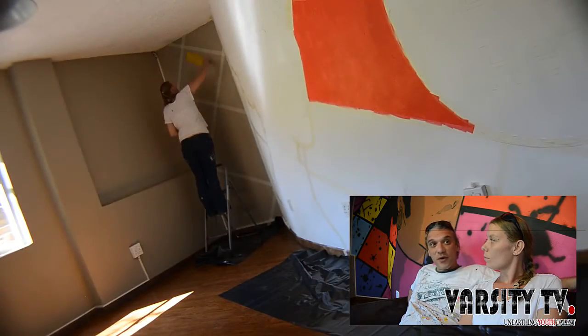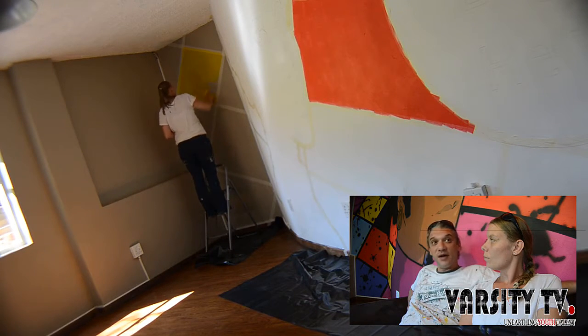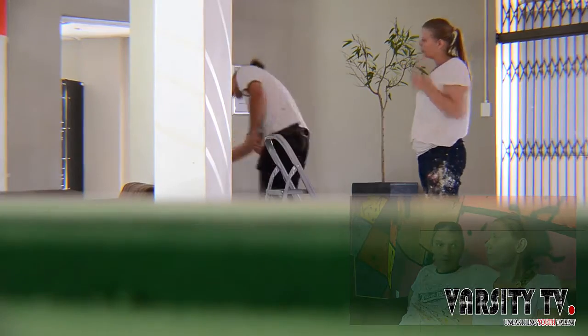So I can see what I'm doing, because the original sketch is really very, very rough, and you can't rely entirely on the projection. You need to actually work with the image as you see it, and your experience as an artist comes into play there entirely.